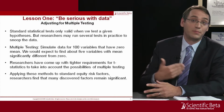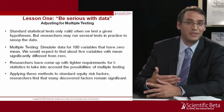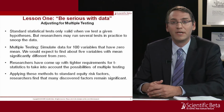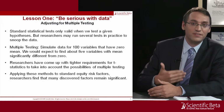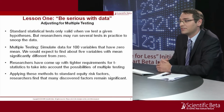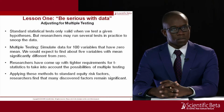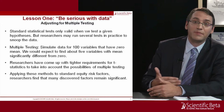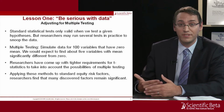Now, in practice, obviously, people may test lots of factors. There's lots of data available and lots of computing power to test these factors. So you can run many tests. And the problem with that is that the usual levels of threshold to assess significance don't apply anymore. And here, academics have come up with alternative assessments and alternative ways of setting the thresholds.